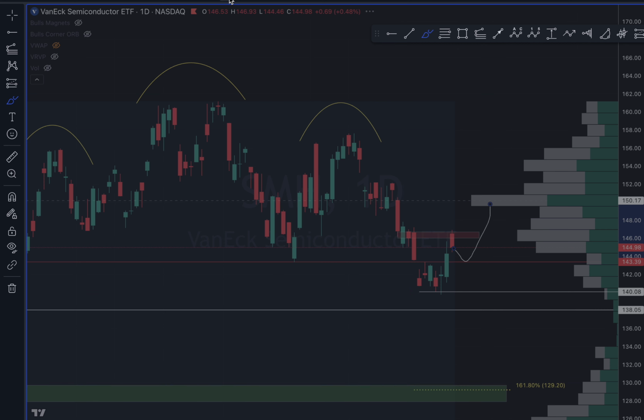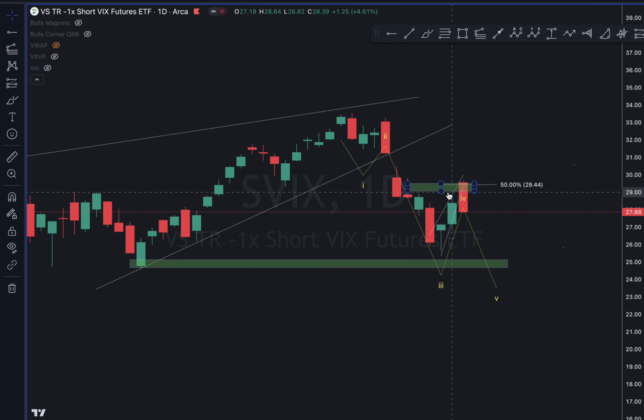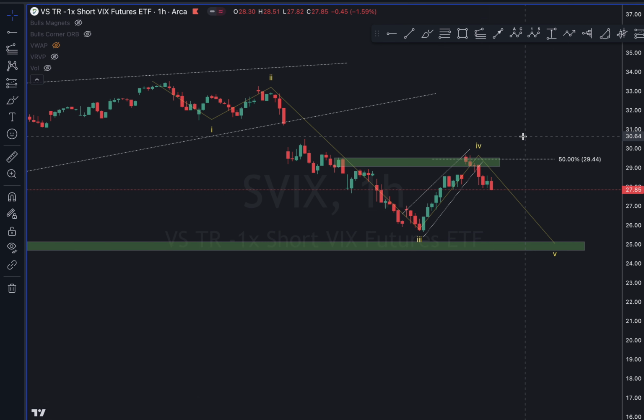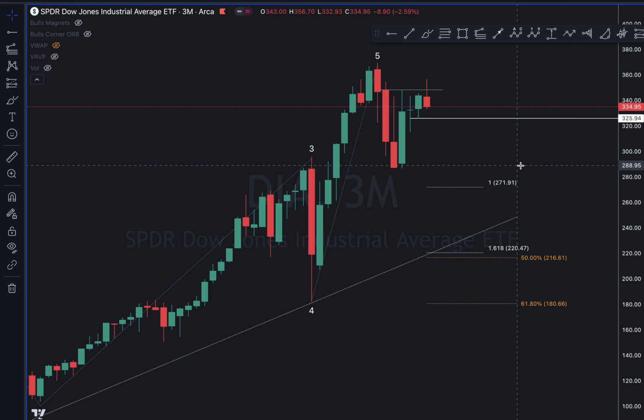SPX, it's just going with the SPY and following my projection to the T, rejecting off this supply zone, forming a bear flag. I do expect new lows on this one too. Instead of focusing on VIX right now, I'm focusing on SVIX to see the movement of the ETFs if I'm trading options on it. Now let's take a look at the Dow Jones quarterly chart.